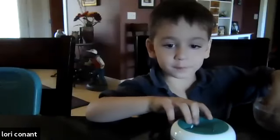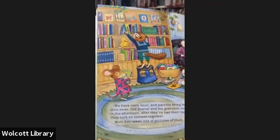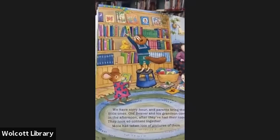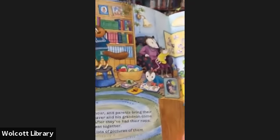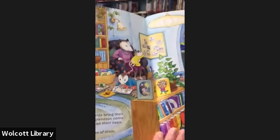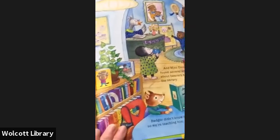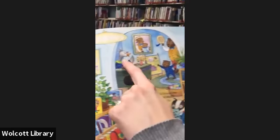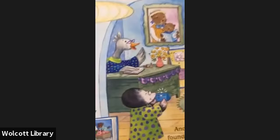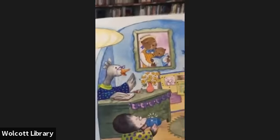Our library has lots of nice outdoor space too. We have a story hour, and parents bring their little ones. Old Beaver and his grandson come in the afternoon after they've had their naps. They look so content together. Mole has taken lots of pictures of them. And Miss Goose has found several books about beavers for the library. Oh, and look, there's the picture of them right in the library.